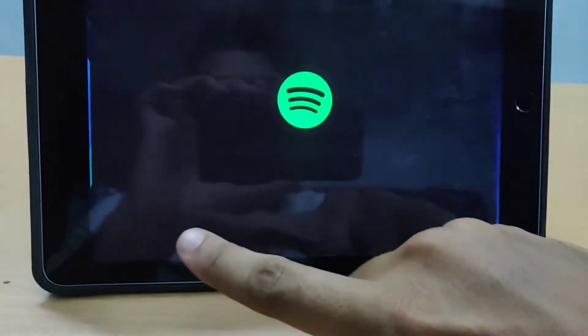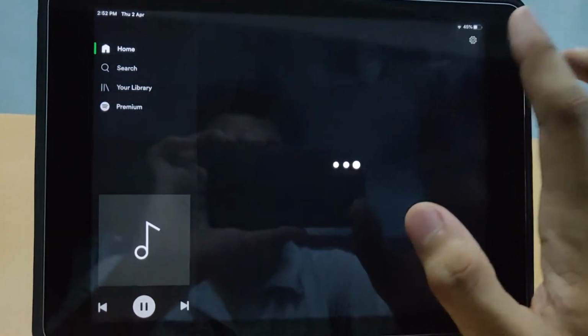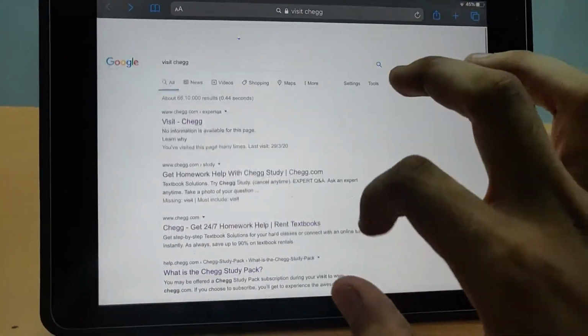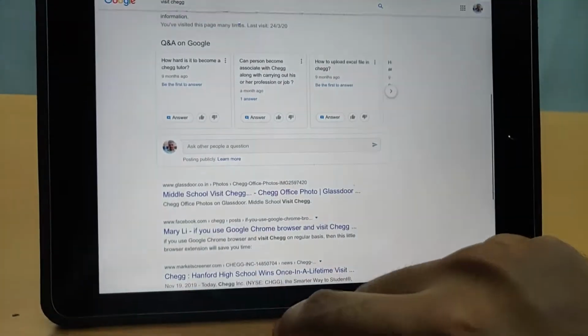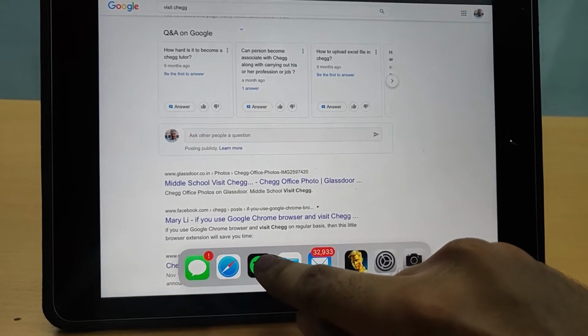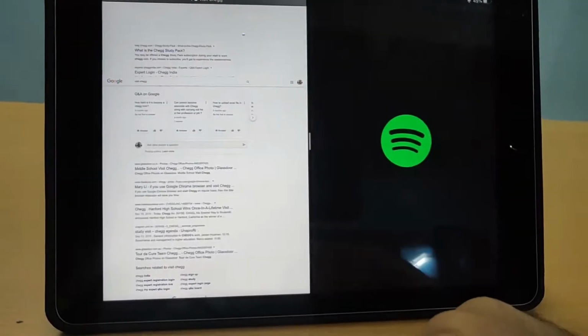I have opened up Spotify right now. Spotify is opening, and as you can see, the Spotify app is launched. I'll now pull up the app drawer again and open Safari. As you can see, Safari has also opened, and a Google search page is open now. Now what I'll do is pull up the app drawer, take Spotify, drag it to the right side and open it as a separate window.